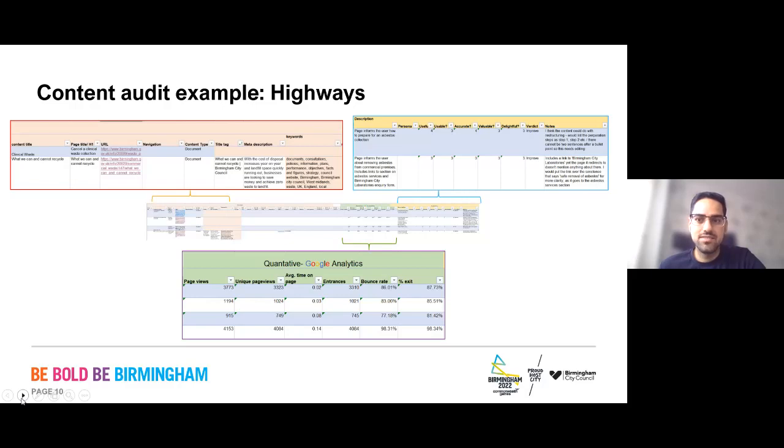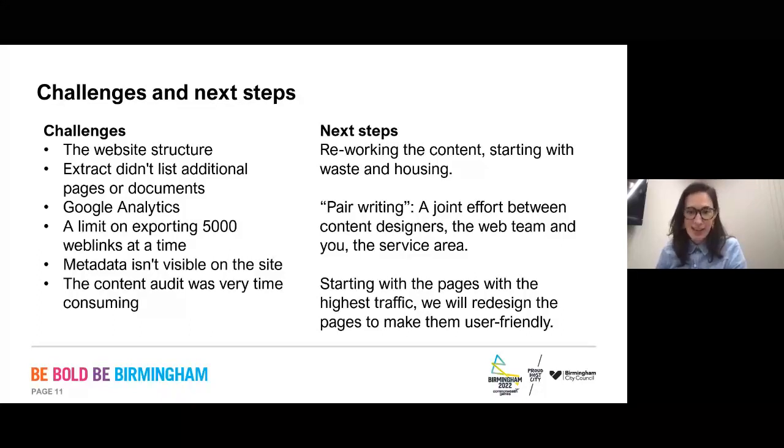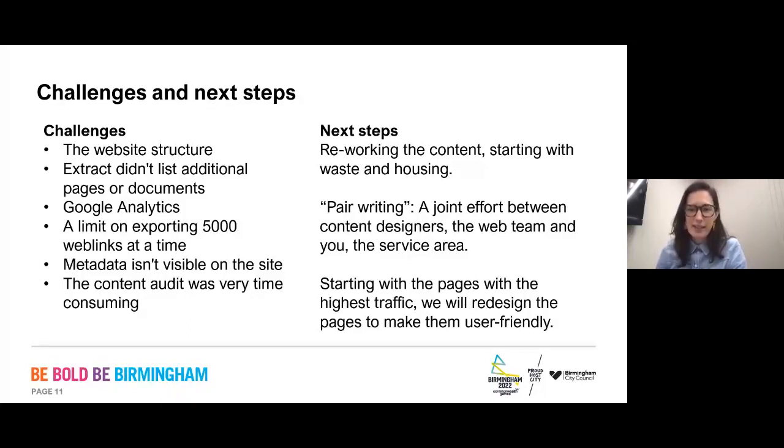Thank you, Azar. So we wanted just to share a couple of the challenges that we have had on this piece of work. So firstly, the website structure. The BCC website has been organised to reflect user journeys rather than service areas, as it absolutely should be. But that does mean that each web link has had to be manually assessed to identify which service area it would fall into. So that's been the first hurdle.